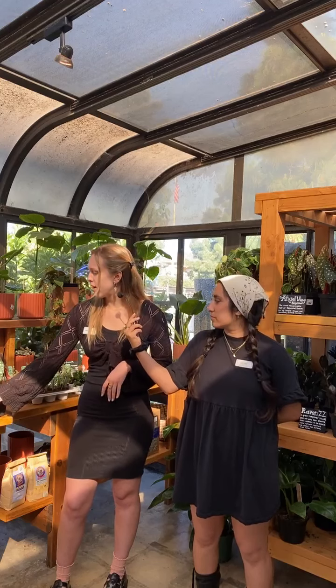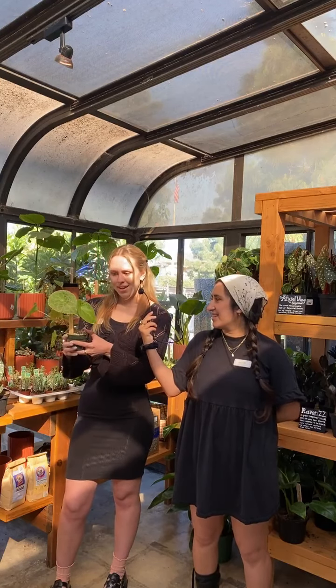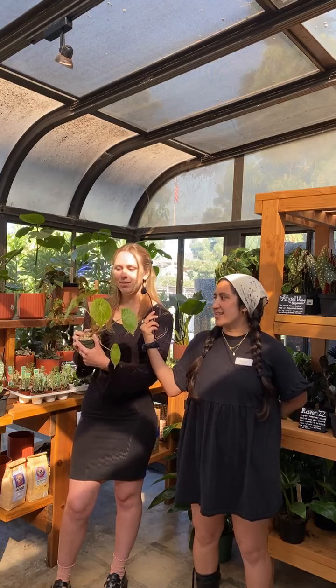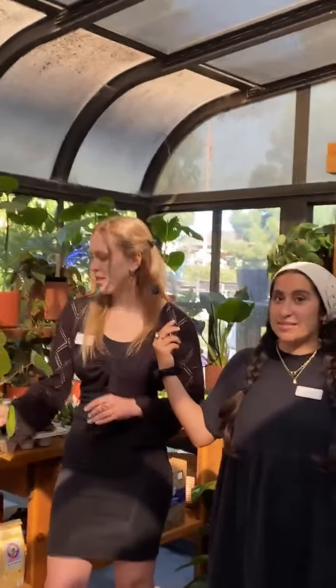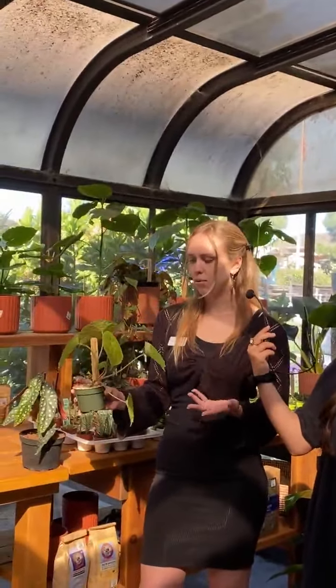And then we also have a Begonia natalensis. This one is really pretty, has really large kind of coin-shaped leaves. And this one does get really big and appreciates humidity as well. So these are two really cool, artistic-looking, humidity-loving plants.